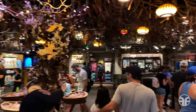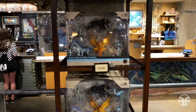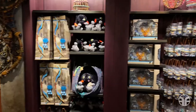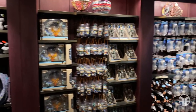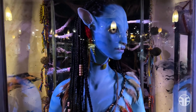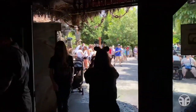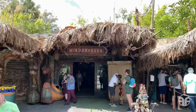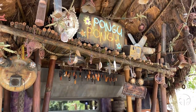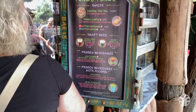Here's a quick look at the interior of Wind Traders, where you could purchase Navi collectible figurines and various other Pandora-inspired merchandise. Now let's go out the exit. Located just next door to Wind Traders is Pongu Pongu. Now let's take a look at the menu items.